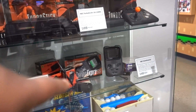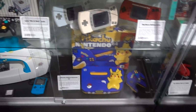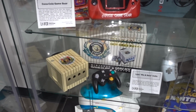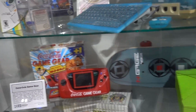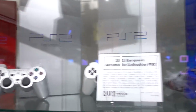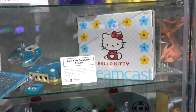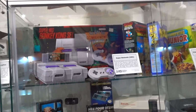Oh yeah, the freaking Turbo Express. Man, this place is too freaking cool. Pikachu Nintendo 64, if you had one of them to this day, it'd be worth a lot of money. Some crazy pinstripe GameCube. Coca-Cola Game Gear? Bro, that's Japanese as fuck. I remember when they released all the different colors. Couldn't get them over here, though. European, yeah. The automobile collection. They were so pretty. Hello Kitty Dreamcast? Now, that one I wasn't familiar with. Nah, screw you.